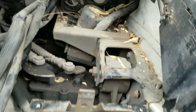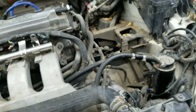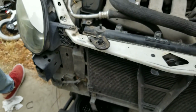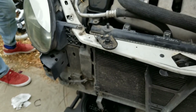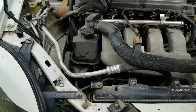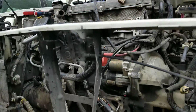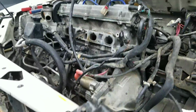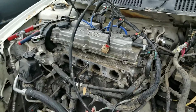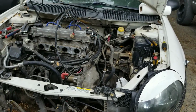Yeah, we took the battery off. Now we start removing the hoses. So far, so good. Got everything off. Radiator, fan, manifold. Got it all off. It's already on. They're bringing the meat right now.